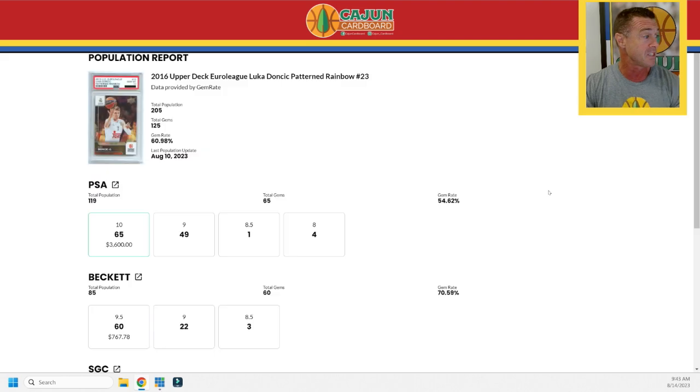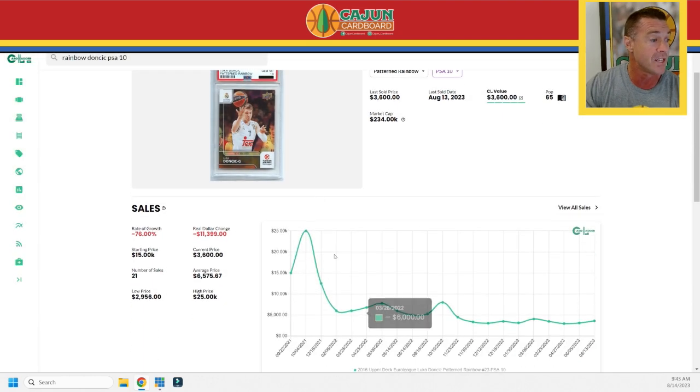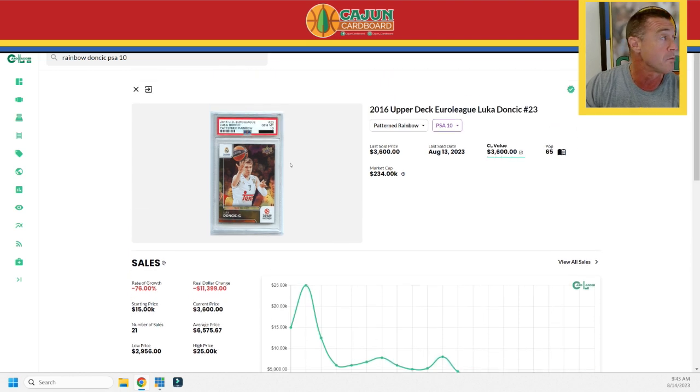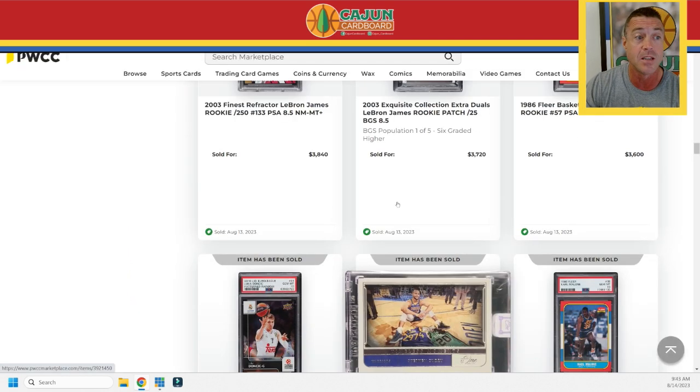That is only a pop 65 card. There's only been a little over 200 of those cards graded. Luka Doncic is down 76% from here. From 25,000, he is down even significantly worse. That's hard to believe, down over 80%, and he's done nothing wrong.